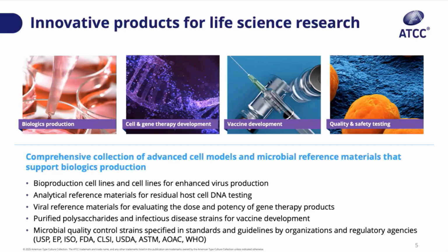It's called MicroQuant. And before I discuss more about MicroQuant, I wanted to note that we have an amazing portfolio of innovative products in biologic production, cell and gene therapy development, vaccine development, as well as quality and safety testing that we are going to discuss today.